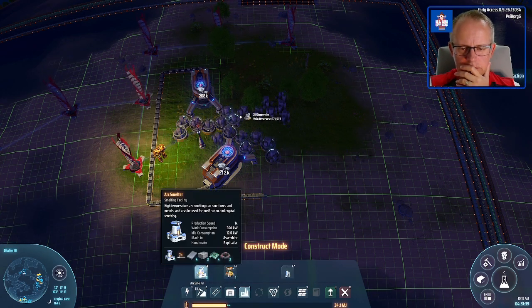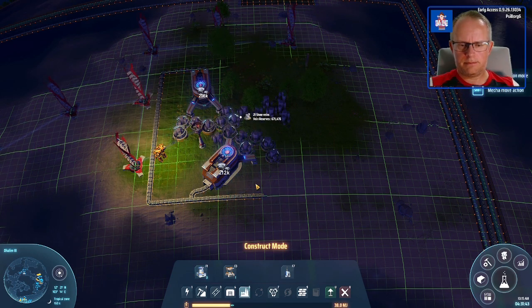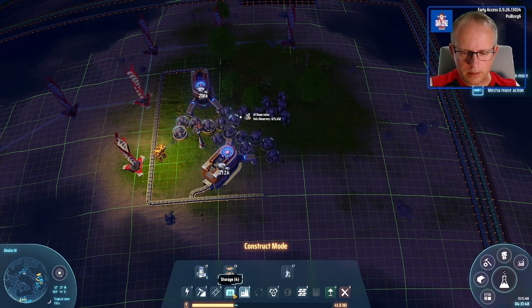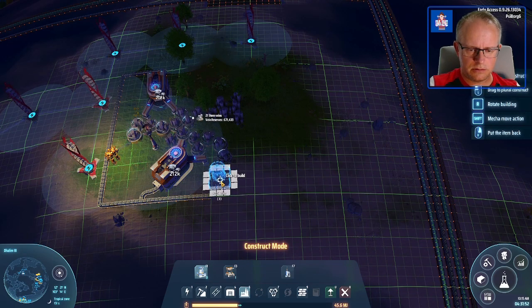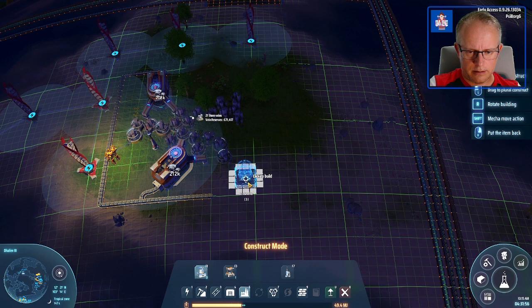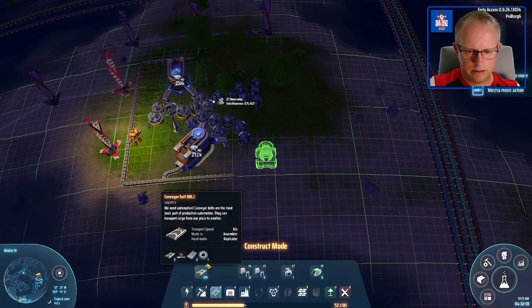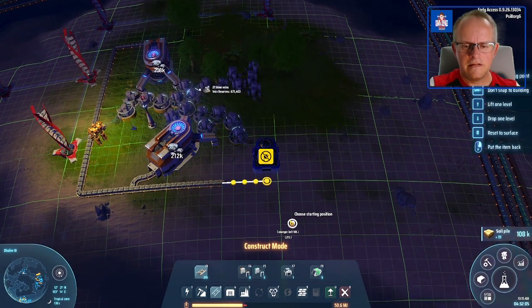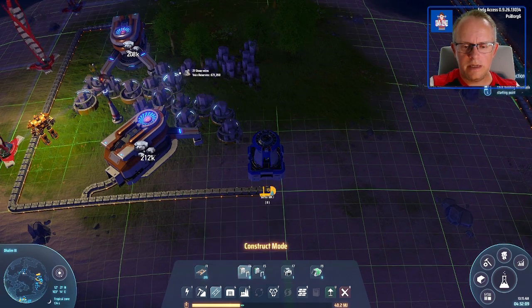Smelters. Should have picked up. Oh no, I can't make them anyway. Right, so yeah, we'll pop a couple of smelters down. Just here. Let's just check we're not too close. Should be okay. And feed it.